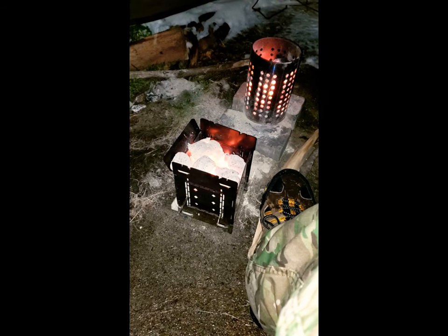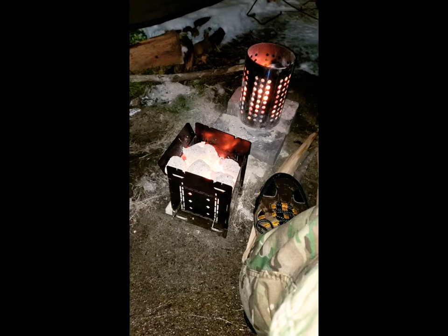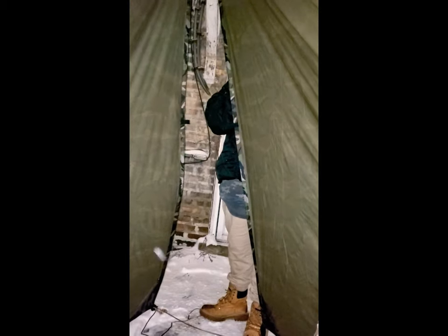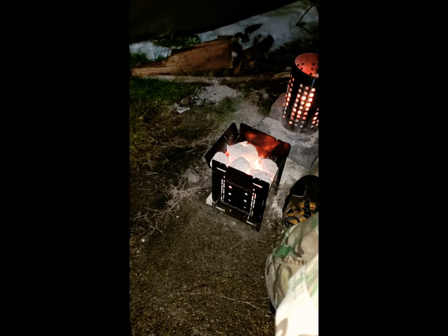However, with up to 35-40 mile an hour gusts, as you can see, some ashes and some of the snow blowing in through our... Hey, pop your head up. Pop your head in there. There's Ranger Alpha. We got the Kingsford barbecue stuff, so we wouldn't get too much smoke in here.